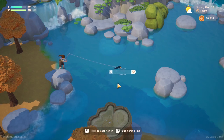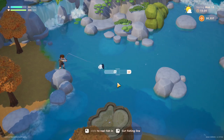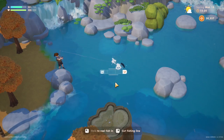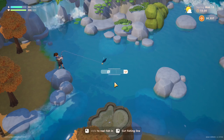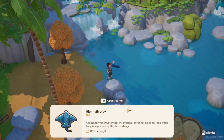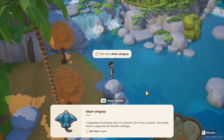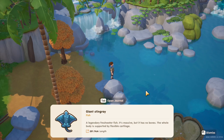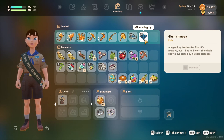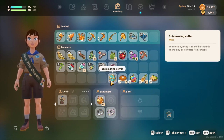Ooh. It's feisty, whatever it is. A giant stingray! A legendary freshwater fish. It's massive, but it has no bones. The whole body is supported by flexible cartilage. All right, and the goddess doesn't need it. So that's it. Wow, that was fast.